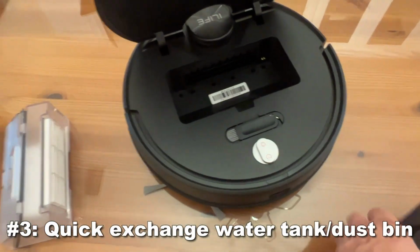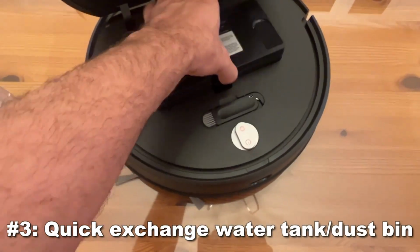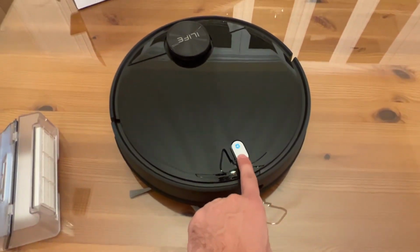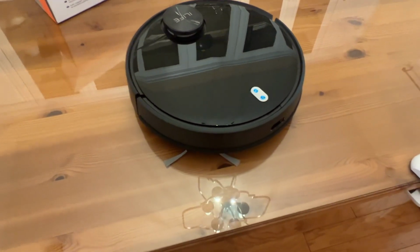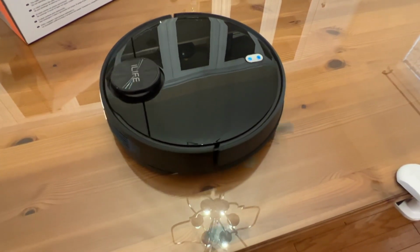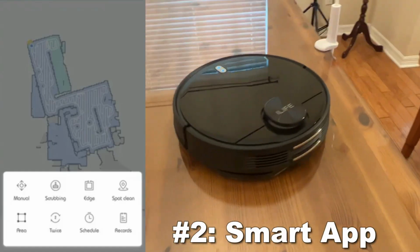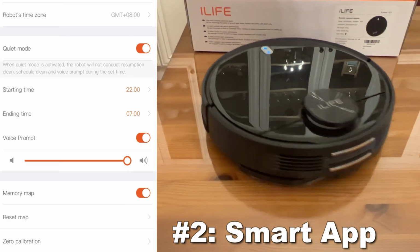The number 3 reason is that it's got a quick exchange water tank with the dustbin so you can do your mopping as well. So you want to go ahead and do some mopping, just swap out the tank and you're good to go.